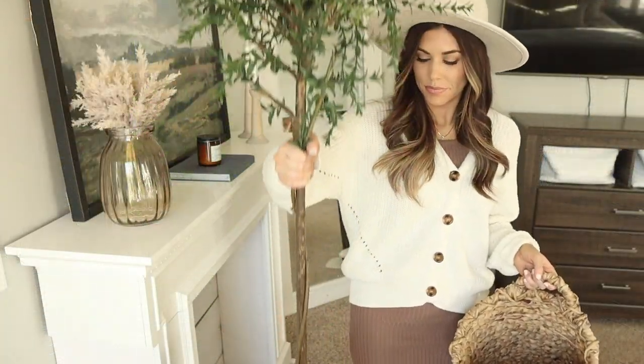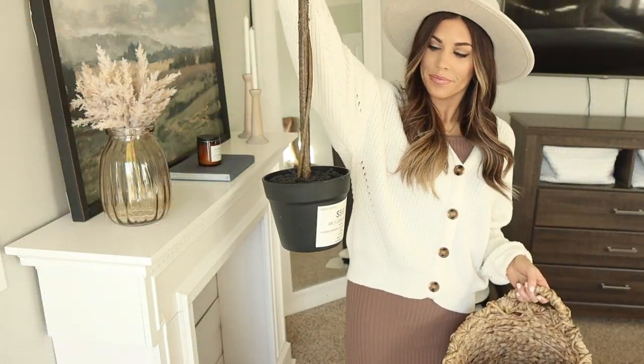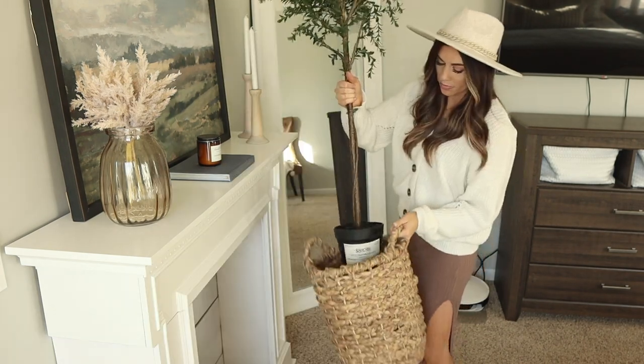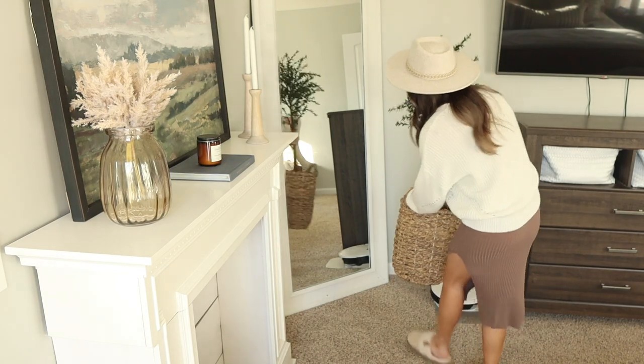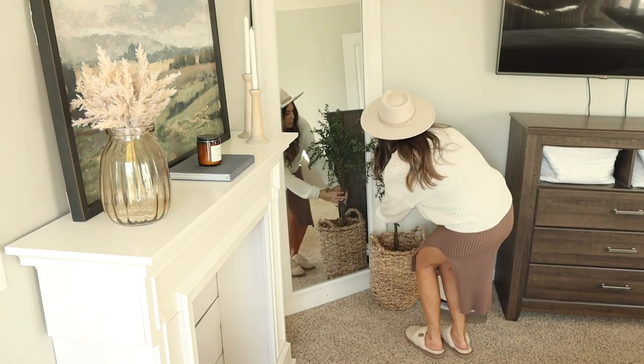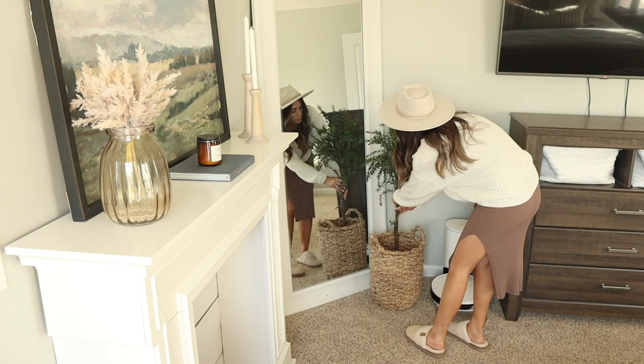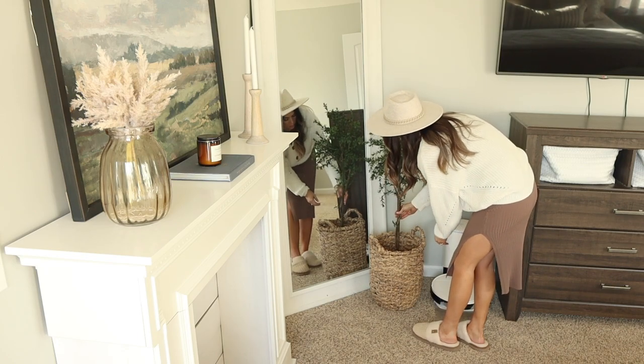I'm using that Hobby Lobby tree arrangement, and I'm placing it inside of this basket, and I'm going to style it next to the standing mirror in the corner. I also have our robot vacuum in here, kind of tucked away behind the dresser, so that'll add a little bit of life over there.